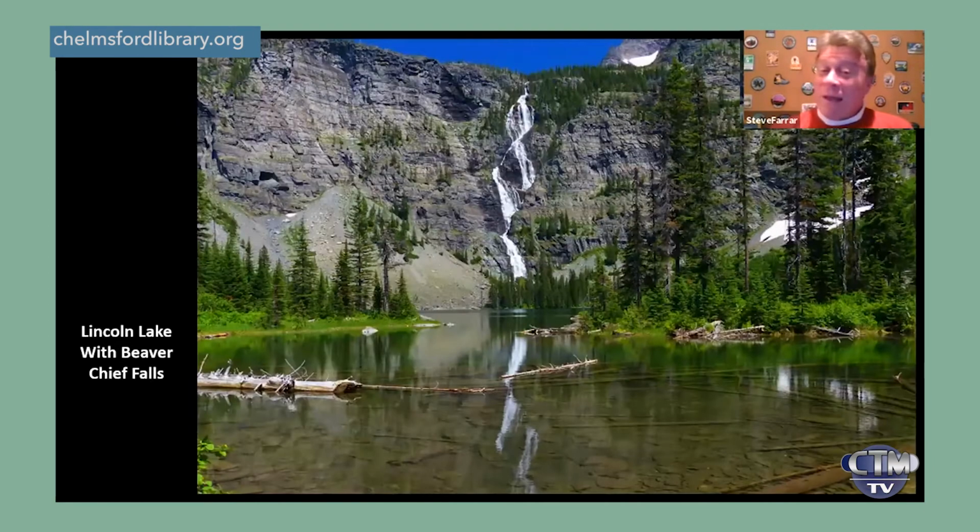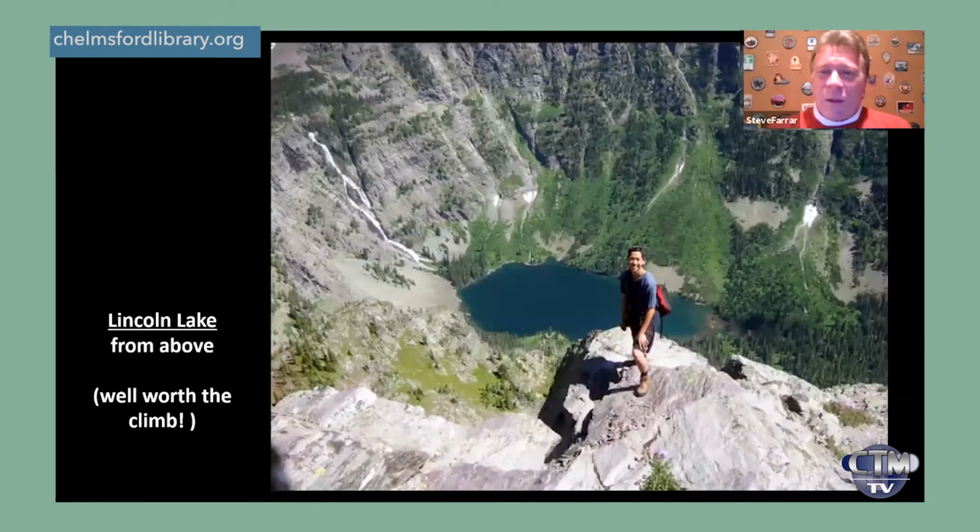But you get out to Lincoln Lake, and here's your postcard pictures that you can take. This is at lake level, that's Lincoln Lake, and coming down from the ridge up above is Beaver Chief Falls. So you can see the falls, but you can't see the source. What is it, a river? What's it drawing from? If you've got the gumption and can keep climbing, you get a hell of a vantage if you go up higher. That's the falls on the left, and you're looking down at Lincoln Lake.